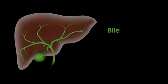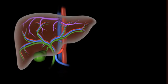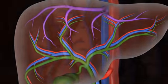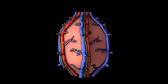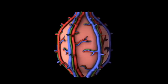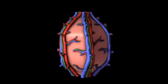Bile comprises the exocrine secretory product of the liver. It is stored in the gallbladder. During digestion, bile is released from the gallbladder through the cystic duct into the duodenum to aid in the digestion of fats. The filtration of blood and the production of bile takes place within the structural and functional unit of the liver, the lobule, where the terminal branches of the vessels carrying incoming and outgoing blood meet.